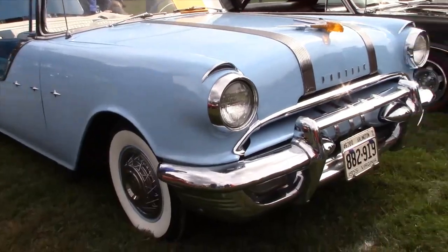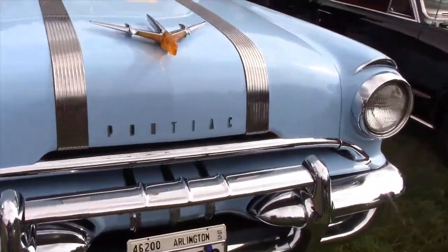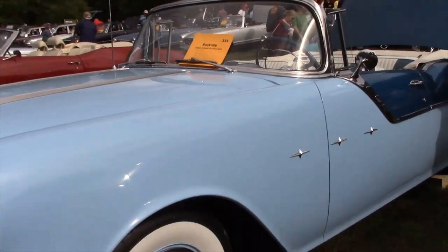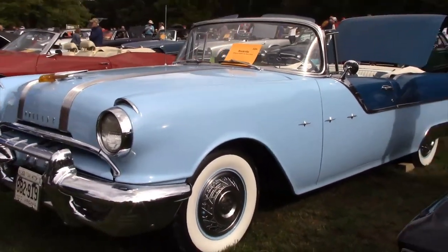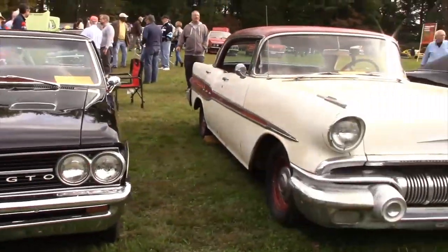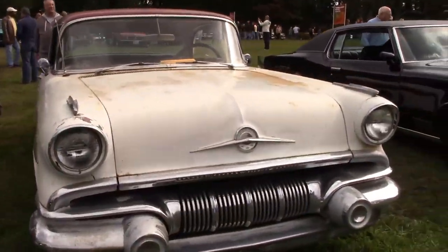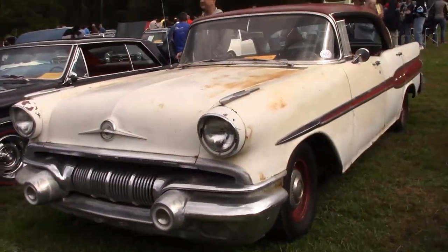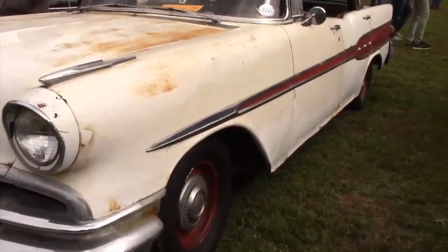Man, am I a sucker for these two-tone blue cars. 1955 Pontiac Star Chief. That's got to be a rare car. Don't see many of those. 64 GTO. Ooh, look at this one. Unrestored, and quite patinaed. I think it looks great.